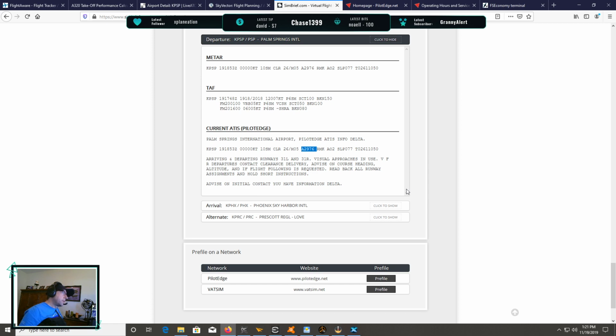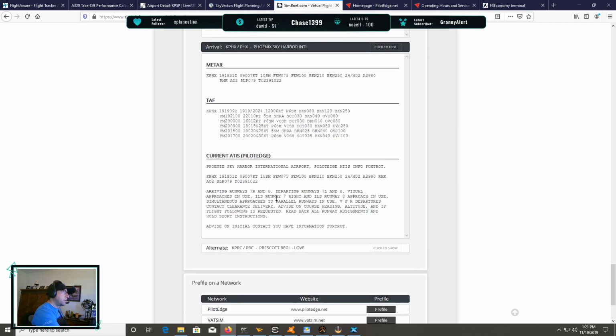That's pretty low pressure. And they're current with Delta. Of course, I'll double check that. Looks like taking off in the 3-1s right now. Phoenix is landing on the 7s. That's what I want. I'm going to plan for 7 right. And there are storms and such.